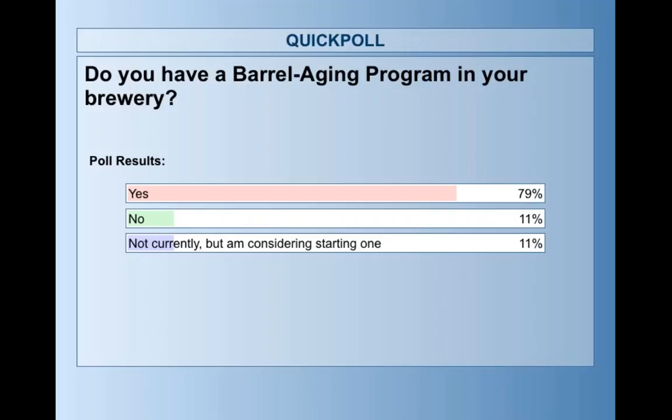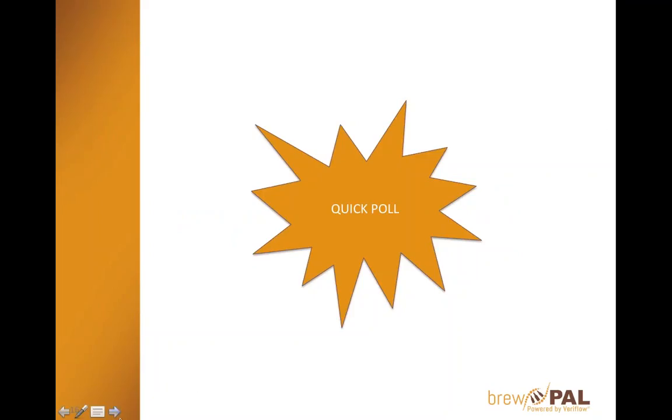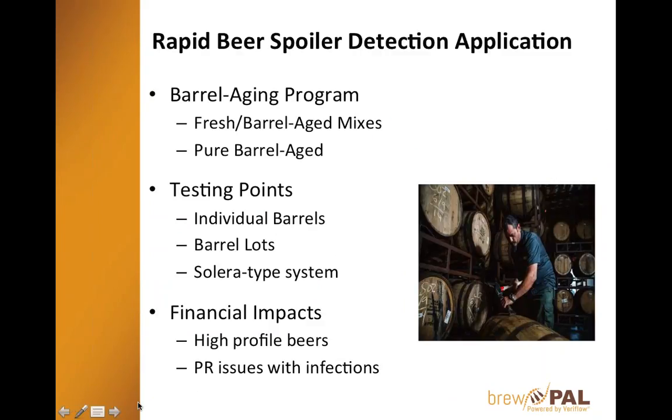Barrel aging obviously has a lot of ways that beer spoilers and wild yeast can get into the process. We have a pretty significant barrel aging program here at Stone. For a lot of our brands, notably the Bourbon Barrel Aged Arrogant Bastard and Woot Stout, and a couple of others, we mix fresh and barrel-aged beer and then run it on our big bottling line.